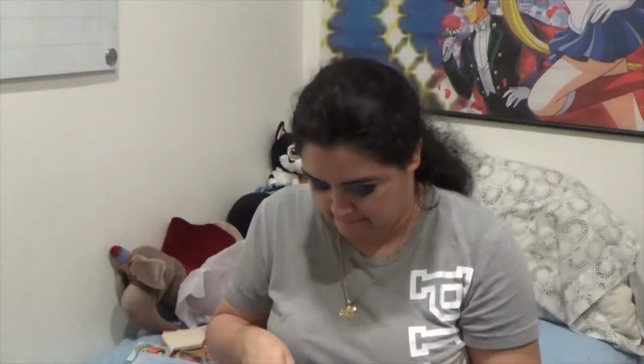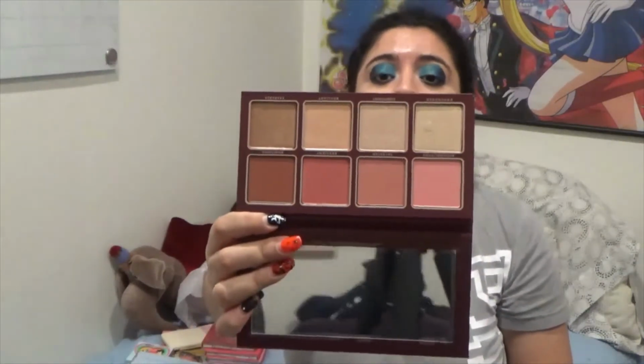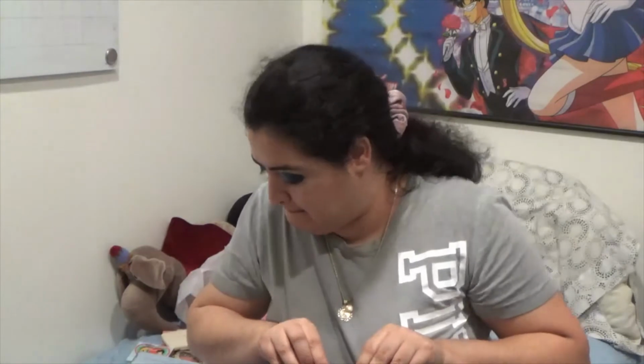Next is the Blink Glow Getter Face Palette. I got this from a Boxycharm because I've heard a few people talk about this being very nice. I'm gonna keep this one because I just got it. And I'm like, you know, I'm gonna keep it.